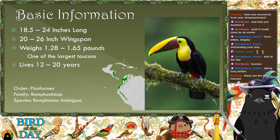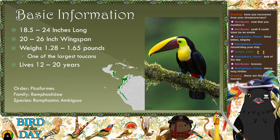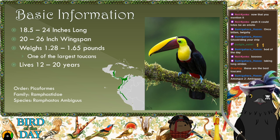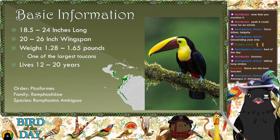But either way, these birds like warm tropical climates. Can you blame them? No. So I said we were going to do a tropical bird, and Sea of Thieves is in the northeast Caribbean. I'm not going to find any of these toucans on the Sea of Thieves, but they're close. Same general tropical climate.